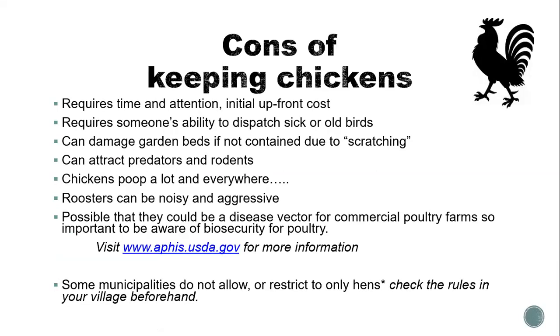Some of the drawbacks of raising chickens, I don't know if this is a drawback, but they do require your time and attention. It's not something where you can decide whether or not you want to do your chicken chores every day. It's a requirement that you check on your chickens. And the initial upfront cost depends on what you're doing for housing. If you're converting an old shed, or if you have a lot of extra material left over from other projects, you can repurpose, or you can hire a carpenter. It just depends on your ability to spend on your coop, and what your commitment is going to be. The longer you have chickens, the better off that initial upfront cost will feel to you.